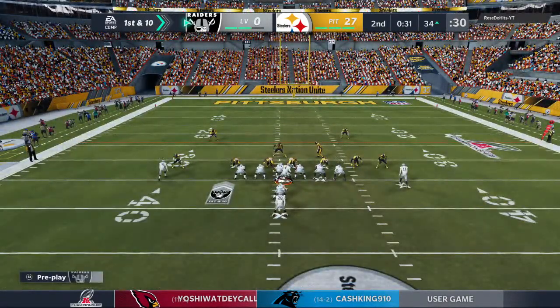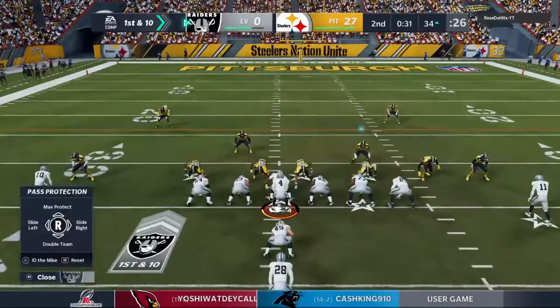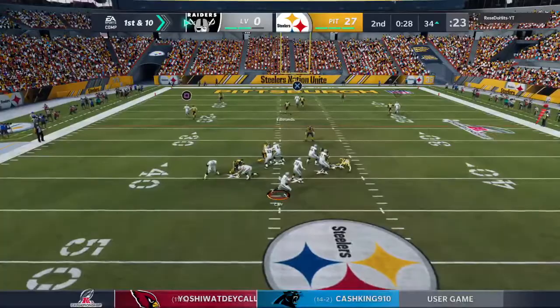Hey, 734. Check. Check hot route. Hot. White. Tighten up. Here's Carr to throw.